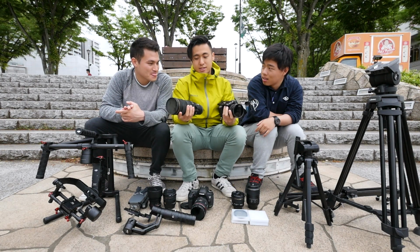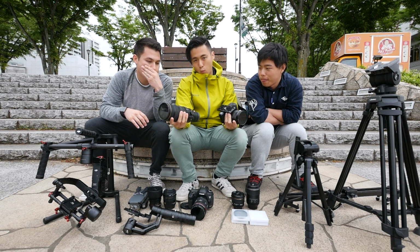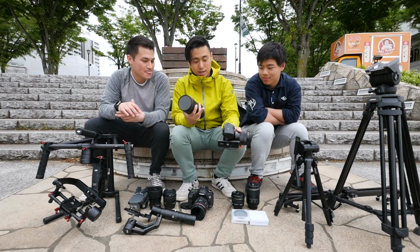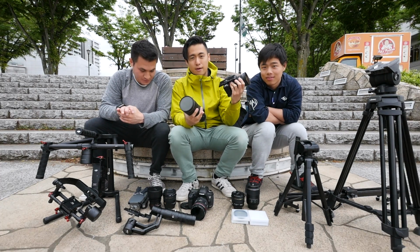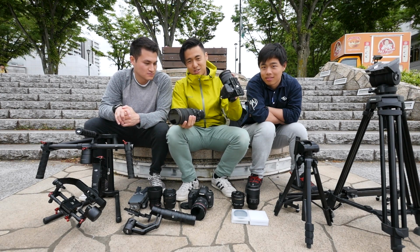Since this camera is Sony and it's a Nikon lens, this VR function doesn't work. However, as I mentioned, Sony has a very good stabilization function. Use that, and that's completely fine.